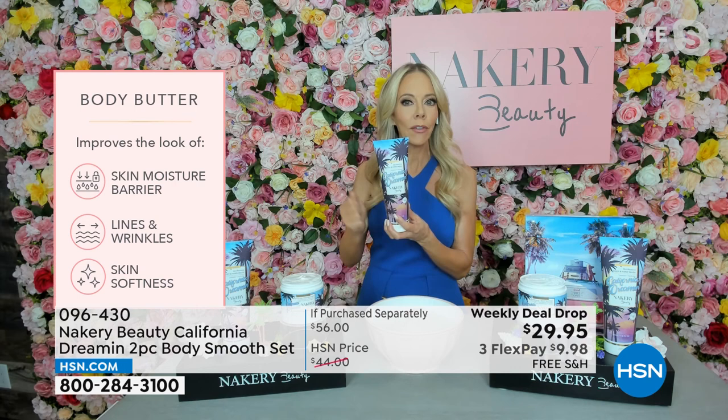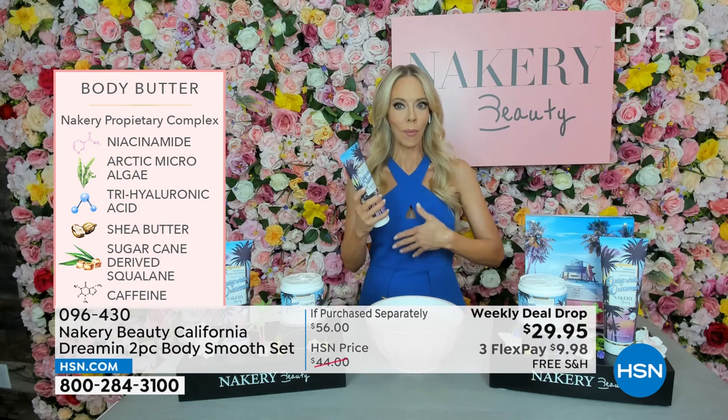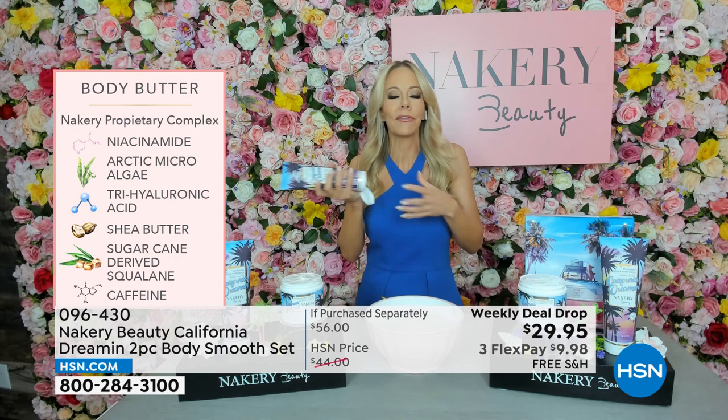Because even the wash is loaded with trihyaluronic, three different types of hyaluronic acid. So when it goes on your skin, instantly you get out and you're gonna say, whoa, my skin looks amazing, even before you put the body butter on. And I just want to point out one last thing: look at how rich and dense this wash is, so that all of those good-for-you ingredients aren't just going down the drain. One drop is all that you need to get this massive creamy lather without the sulfates, which is so important.